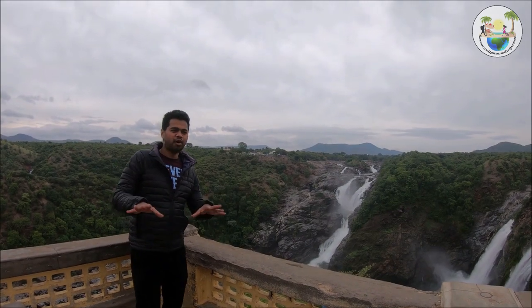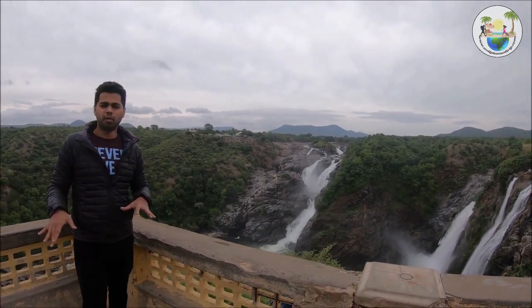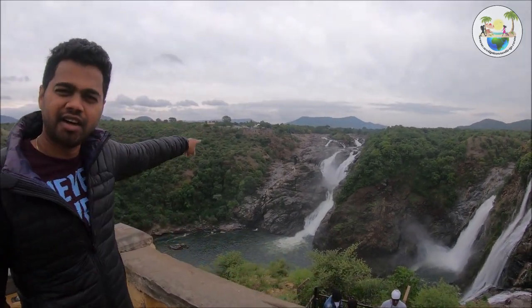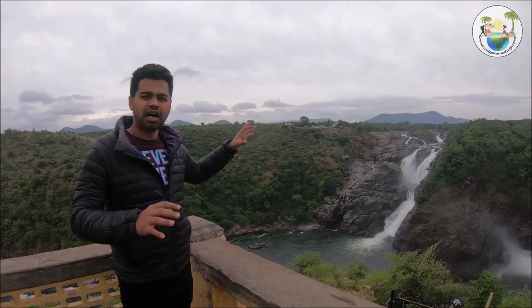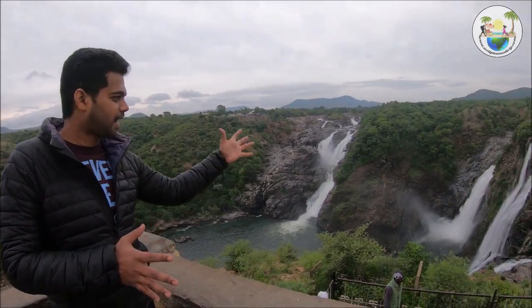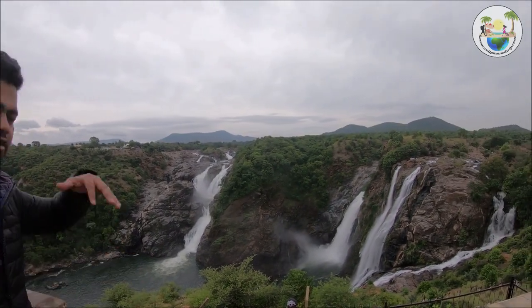There is one important point that many tourists don't know. There is a point called Dargah viewpoint here. You can see there on the left side of the Gaganachukki waterfalls, there is a Dargah. It's a masjid of a Holy School. From the Dargah viewpoint, you get another angle of Gaganachukki. The right side ones, you get a different deep view. And from the top.